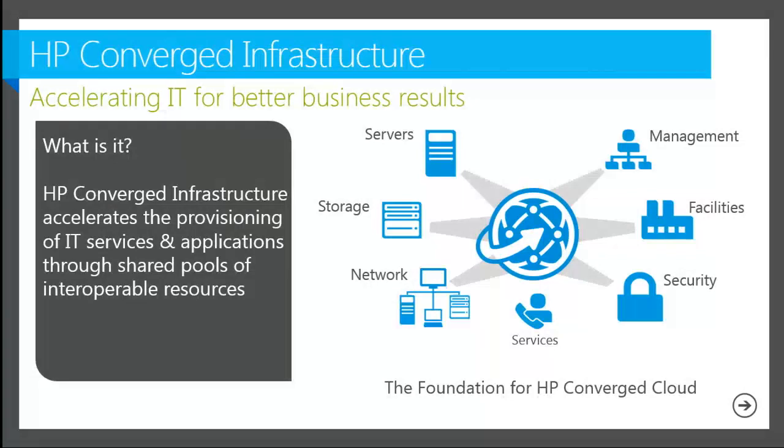HP's strategy for accelerating your IT for better business results is based upon something called HP Converged Infrastructure. The idea here is to take away the silos of things like networking, compute and storage, and even some of the facilities elements like power, security, and services, and to converge this into a single entity we call converged infrastructure, so as to optimize your entire IT and align it for better business results. That's HP's broad strategy for IT.